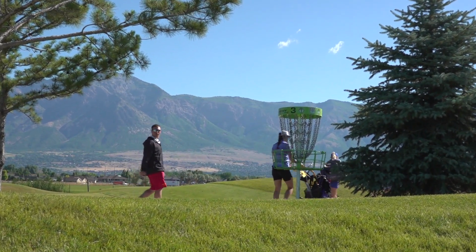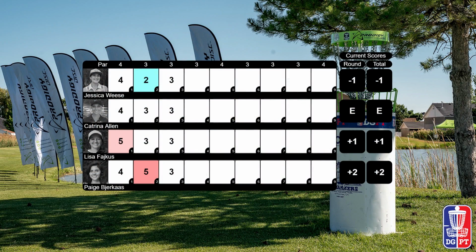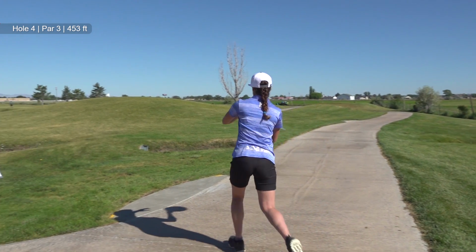And we're moving on. Wrap that up with a par. There were no birdies on this hole in FPO today. Yep, and there were 7 pars, and we just saw 4 of them.